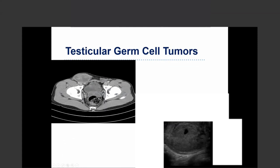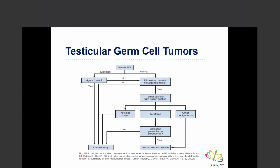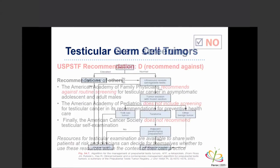And the next part is talking about testicular exam screening. The United States Preventive Services Task Force recommends against testicular screening based on the low incidence and the favorable outcome of treatment, even in advanced disease. And there's a potential harm of false positives, the anxiety of a false positive, and maybe some unnecessary tests. So the recommendation is against screening for testicular cancer.